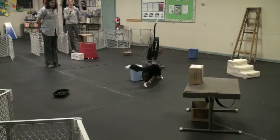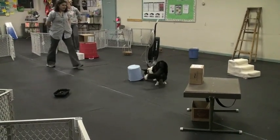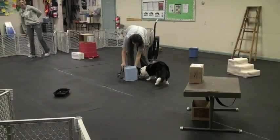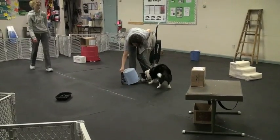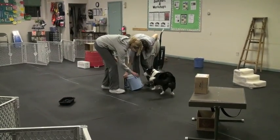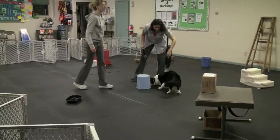Yes, now go ahead. Good boy! Nice, that's it. And lift the bucket up if you need to get the treats under it. Good boy. Yes, the treats could be under. Excellent, good job. All right, take him to the corner. Come here, Papa. Come.